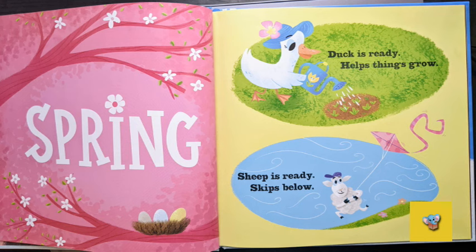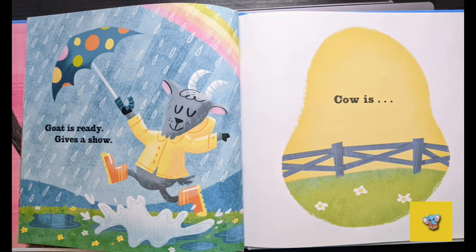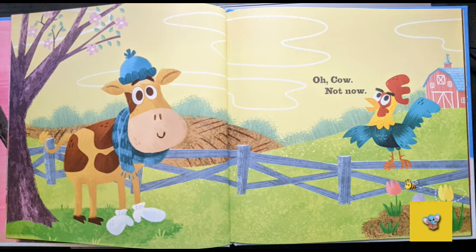Spring. Duck is ready, helps things grow. Sheep is ready, skips below. Goat is ready, gives a show. Cow is... Oh, cow, not now.